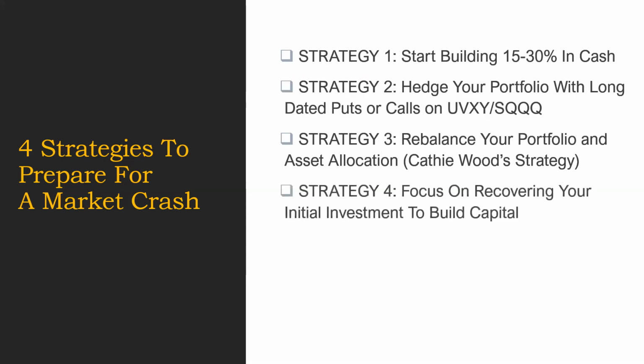Now, the fourth strategy that you can use is to focus on recovering your initial investment to build capital. Okay, so whenever I talk about recovering initial investment, I typically talk about positions where you're potentially up more than 100%, because when you're up over 100%, you essentially 2x your money, and if you sell only half your position, you will recover your full initial investment, and then you're not only building up cash, but you're also removing any downside risk, because you already recovered all the money you put in. Okay, I'll show you some examples here.